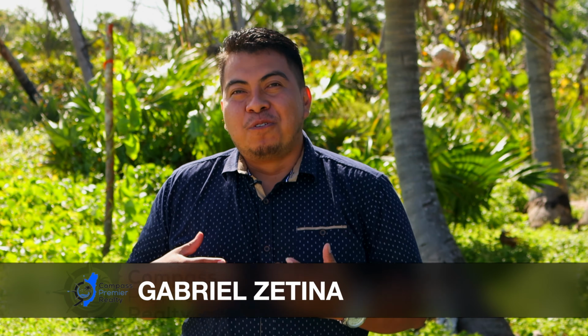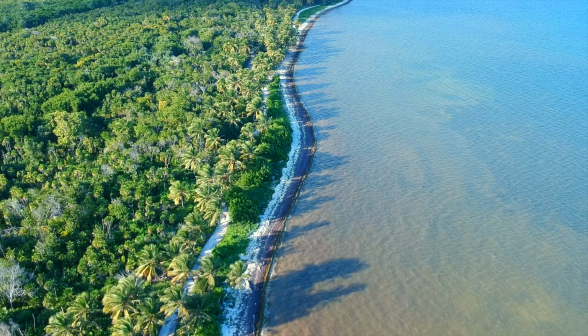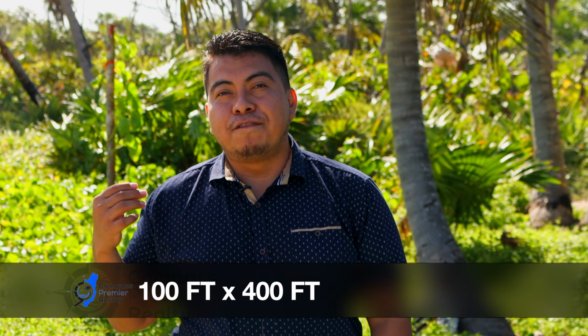When you think of Ambergris Caye, San Pedro Town, I know the first thing that comes into your mind is the Caribbean Sea, the beach, and the barrier reef. Well, that's what we have for you guys today. It's a beachfront lot located north of San Pedro Town, just after El Norte. This lot measures 100 feet of beachfront by 400 feet to the back.